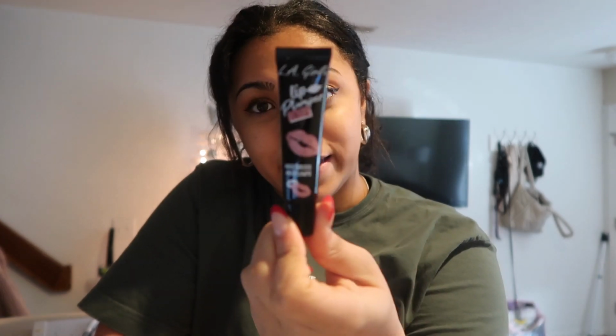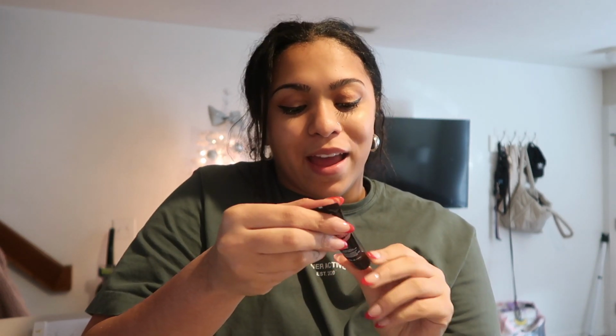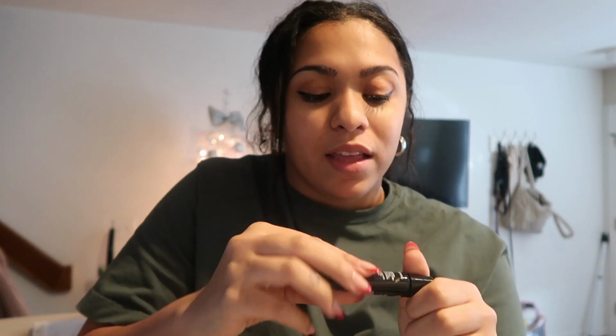Okay. I'm gonna show you guys this product that I found at Target. It's a lippy, and it's a lip plumper, and it's tinted, and it's from LA Girl. We know LA Girl got them good prices, okay? I picked this up on a whim because I want to try it out, and it says it moisturizes and plumps, and it does just that. This is honestly amazing. Let me try it on for y'all so you can see just how good this is.